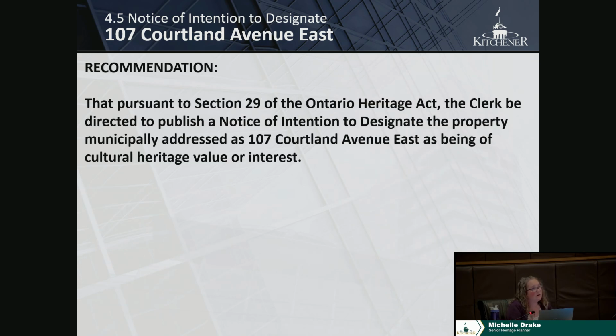As a result, staff are recommending that pursuant to Section 29 of the Ontario Heritage Act, the clerk be directed to publish a notice of intent to designate the property municipally addressed as 107 Cortlandt Avenue East as being of cultural heritage value or interest. And that concludes my presentation.